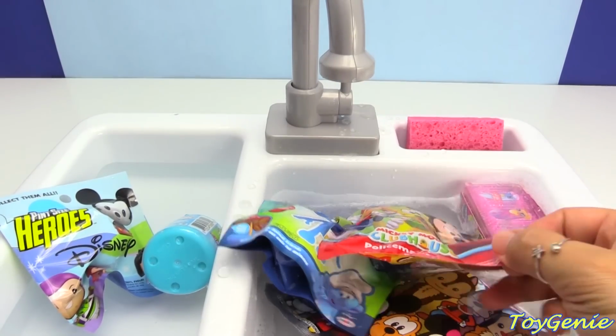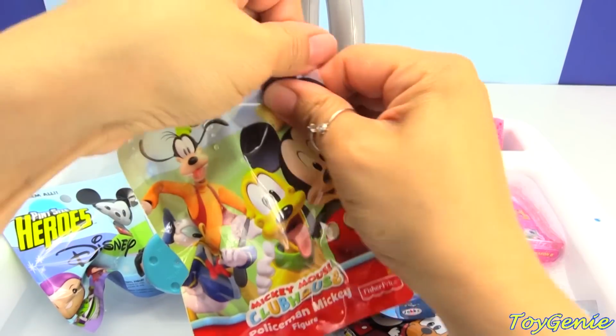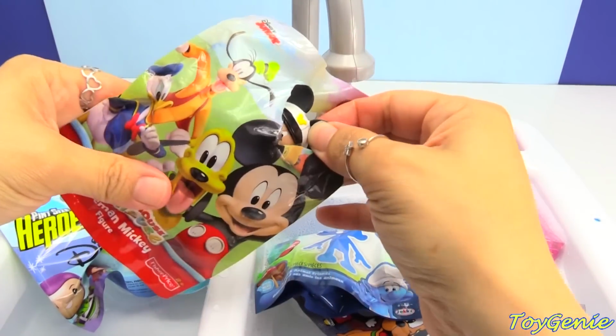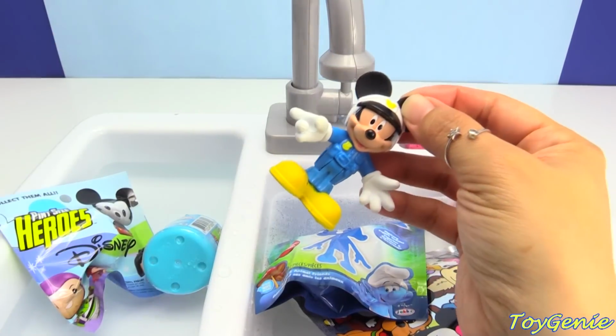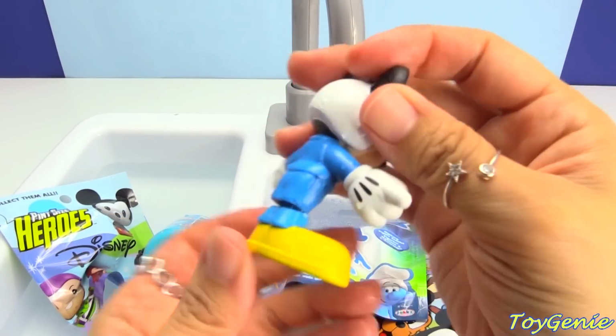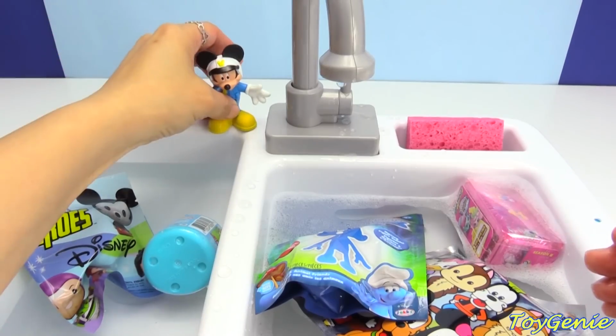Surprises! Let's start with this one. This is a Mickey Mouse Clubhouse blind bag. And let's find out who's inside. We have Mickey Mouse as a policeman. Police Mickey. Let's stand him right here.